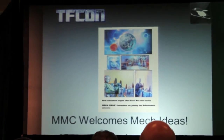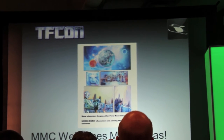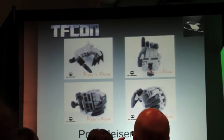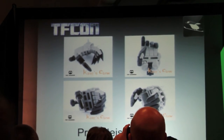So yeah, we're expanding the universe. We're really big fans of what IDW did for the comics, but we needed a jumping off point. Just for the sake of continuity, when the Furman run ends, that's where we pick up and carry on. This is also a new upgrade kit for Feral Rex, Professor Heisenberg.